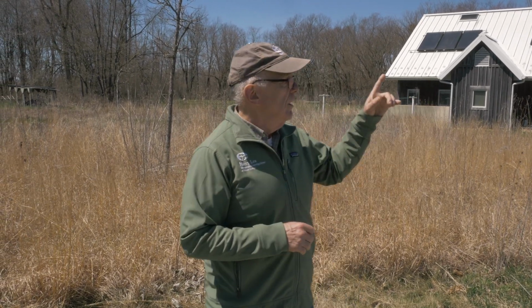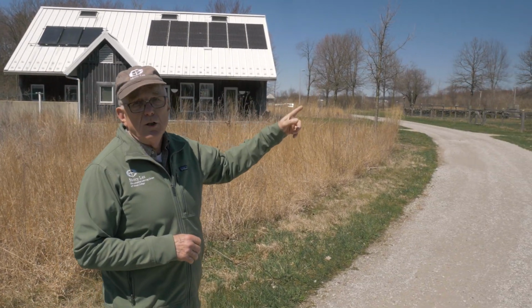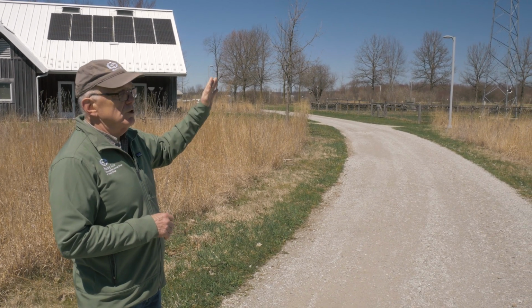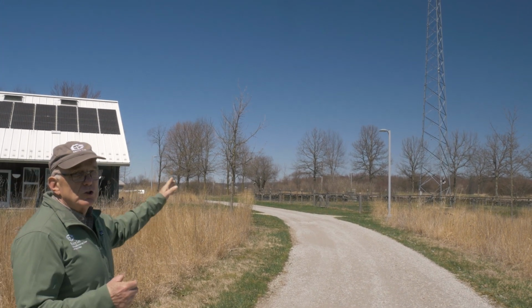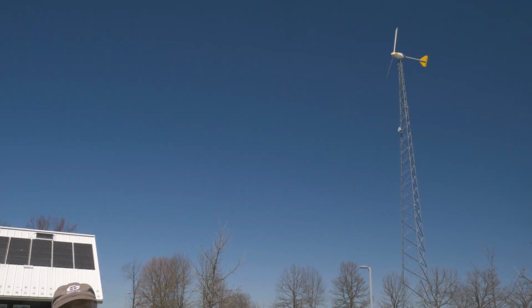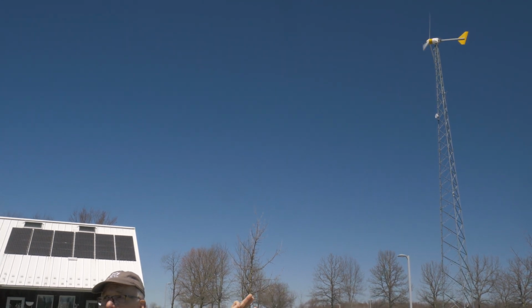So the solar array is about 5 kilowatts of potential, and the wind turbine is 10 kilowatts of potential. So the wind turbine has twice the potential for producing energy as the solar array. And yet our data shows that annually the solar array at half the potential beats the wind turbine 2 and sometimes 3 to 1 in terms of total annual output.